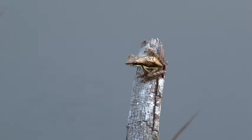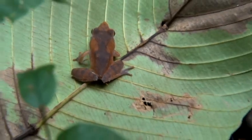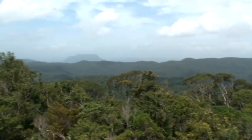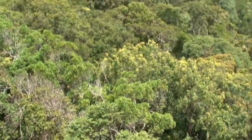For example, 83% of the 111 frog species are endemic, and 52% of the 85 fish species are endemic. All of these beautiful sceneries and features make Sri Lanka a picturesque country.